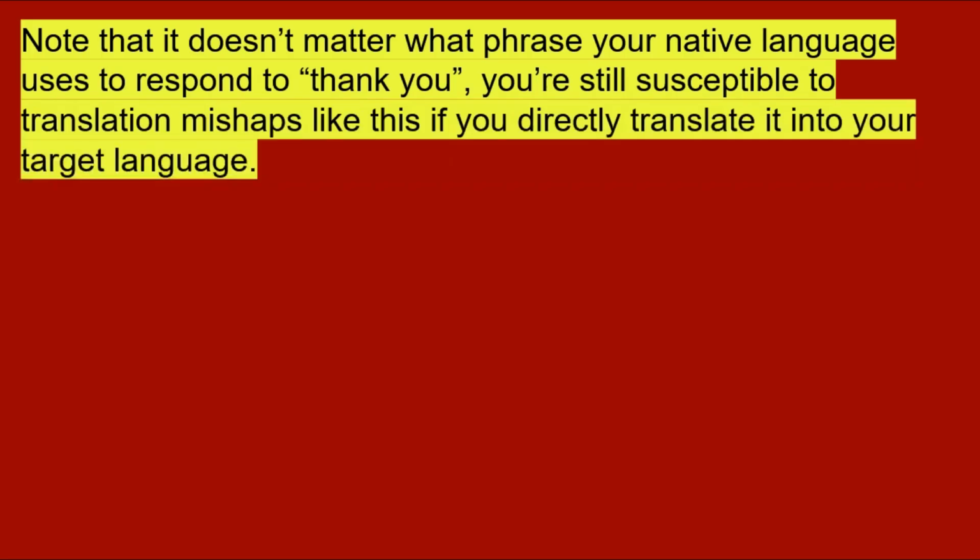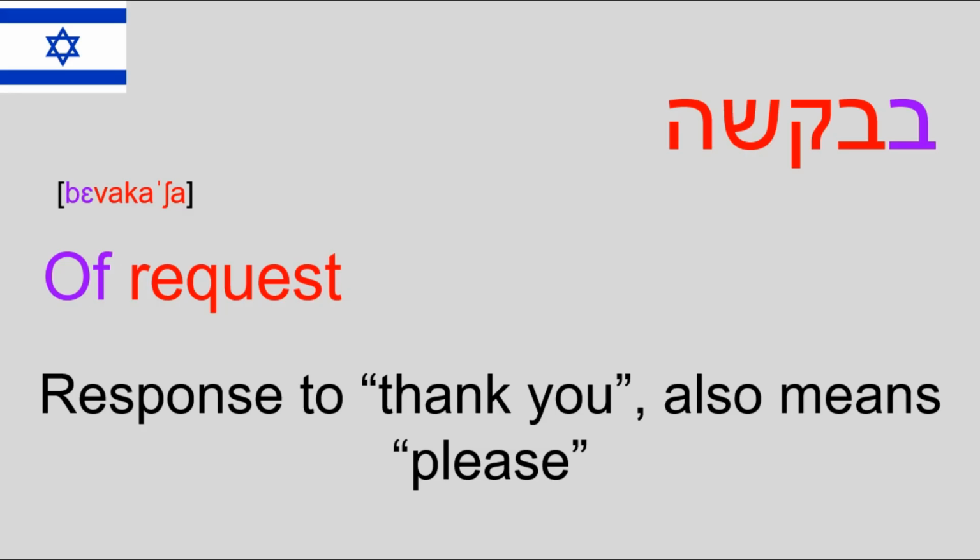And just to be clear, this advice is relevant regardless of your native language, so what should you search instead? Search response to thank you. That's likely how an internet resource will word the phrase you're looking for. For example, what my friend should have said in Hebrew was bevakasha, which literally means of request, as in you asked for it, so I did it, and it's also a term for please.